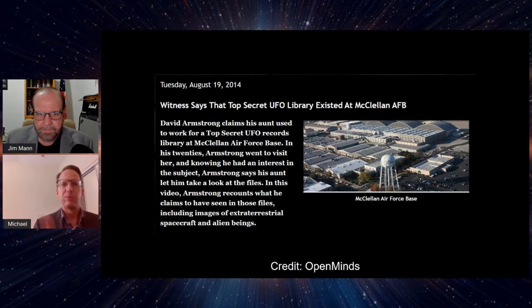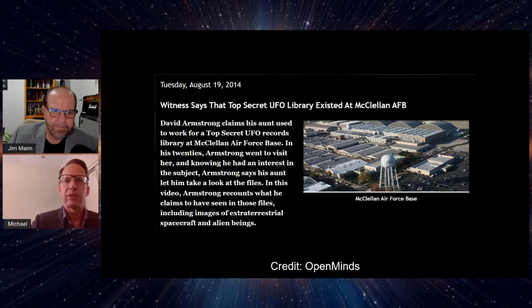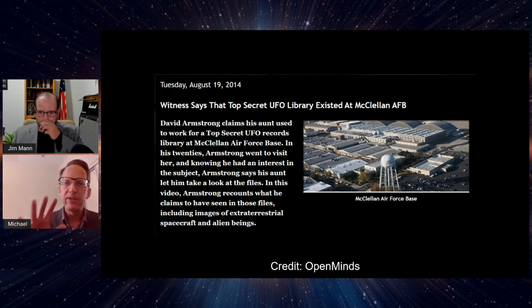And I want to also tie this in as well. Witness says that top secret UFO library existed at McClellan Air Force Base. David Armstrong claims his aunt used to work for a top secret UFO records library at McClellan Air Force Base. In his 20s, Armstrong went to visit her, and knowing he had an interest in the subject, Armstrong says his aunt let him take a look at these files. So there's something here. Not only do they have these film reels, but there's files and photographs at McClellan Air Force Base. So this is another repository where they keep all this.